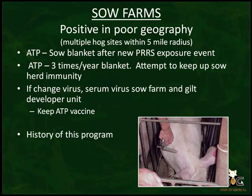So there's not one system, and there's probably not one system because you aren't always sure exactly what the right answer is. But in these farms that you know are going to get hit with PRRS, we cannot have them PRRS negative. And so what we've chosen to do at this point is give them live virus in the gilt developer and follow that up with ATP in the sow farm.